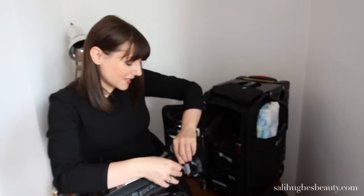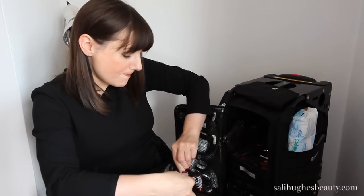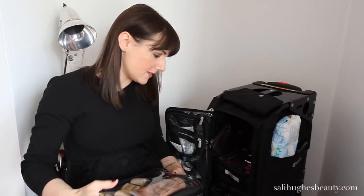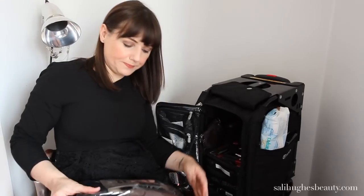I also have two foundation kits. I have one for Afro-Caribbean skin and one for Caucasian skin, and I swap them out depending on who I'm making up, but the brands are the same. It'll be MAC, Bobbi, YSL, those sorts of brands.